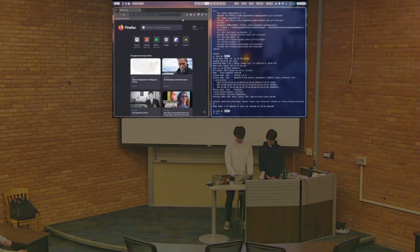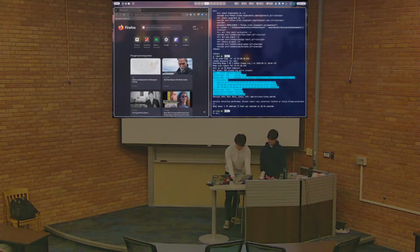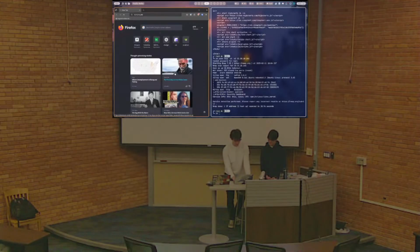From our Nmap scan output, we can see we've got a web server on port 80, and then SSH is open. Standard HackTheBox stuff.